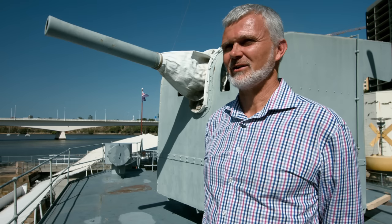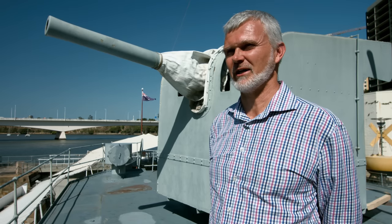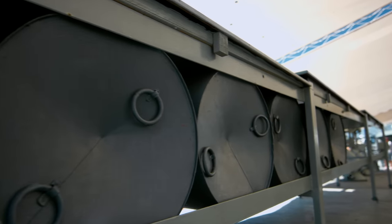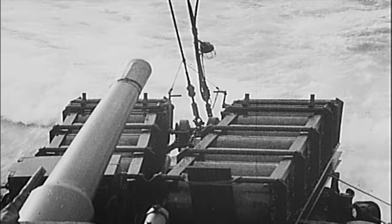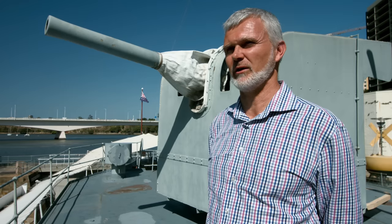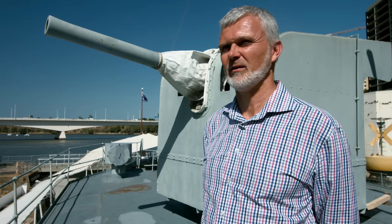For combat against a submerged submarine, the ship carried over 100 depth charges in its depth charge magazine. And these were large cylinders full of explosives that they would either roll off the stern or launch out from the side of the ship in a pattern set at different depths to try and explode around the submarine and close to the submarine and either to crush the submarine or force the submarine back to the surface.